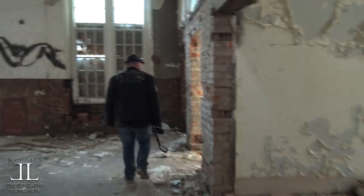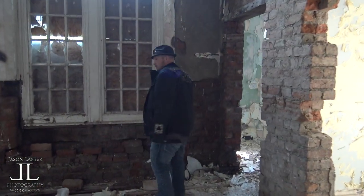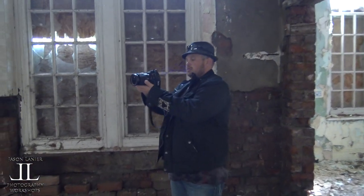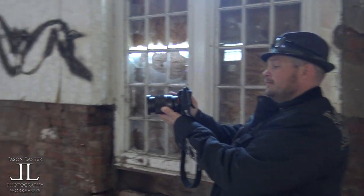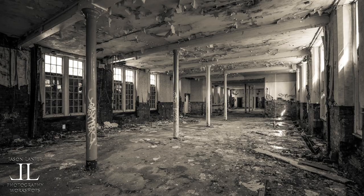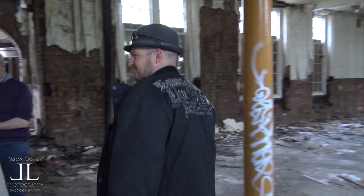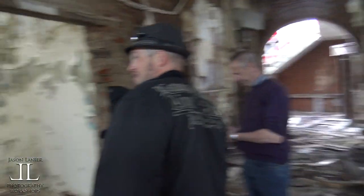All of these shots were taken using the Sony A7R2 with the 16-35 Sony Zeiss, and all of them were edited just using Lightroom. I could live here. I know, right?